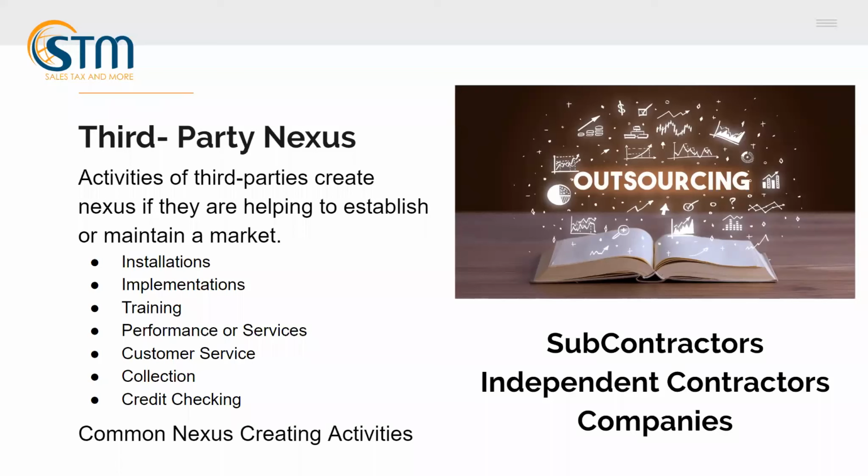What's important, and what we tell our clients, is if these relationships are going into a state to perform work on your behalf, or if they're facing the public, then there's a good chance that they're going to be helping to establish or maintain a marketplace. A lot of times companies hire someone to develop software for them on an independent contractor basis. Now, that person's generally not going to be interacting with the public. They're generally not going to be going into another state to do work for you. So if someone's just developing software, that's probably not going to be creating nexus. They're not helping to establish or maintain that marketplace.